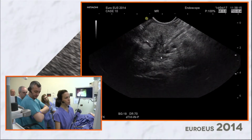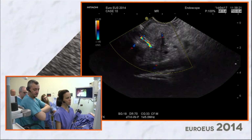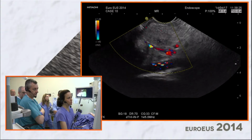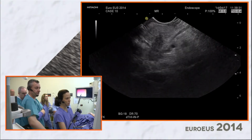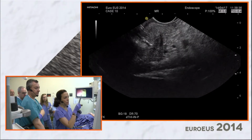So we have here the lesion. This is the superior mesenteric artery, just close to the lesion. And now we try to perform FNA with a 20 gauge needle. What kind of needle do you choose for this case? A standard 25 gauge needle.